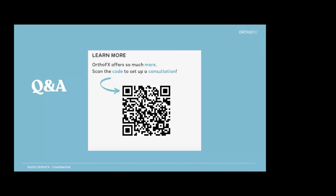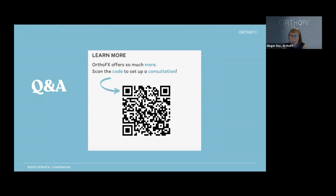Ginger, do I have to offer OrthoFX exclusively, or can I also offer other aligner brands? Okay, that's a good question. No, we don't have any restrictions. We always let the doctor decide what's best for the patient, but we do have reward programs that are based on number of cases. So I would also suggest talking to an OrthoFX representative to see what we have available there.